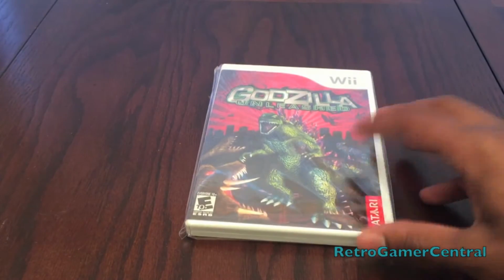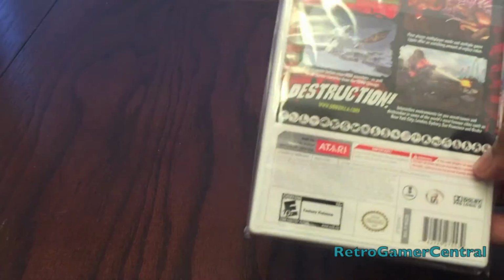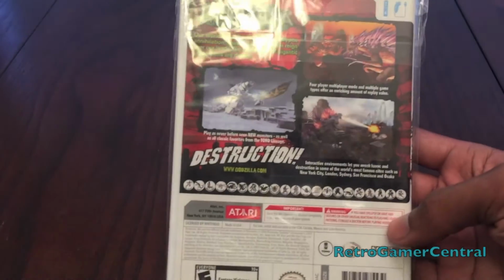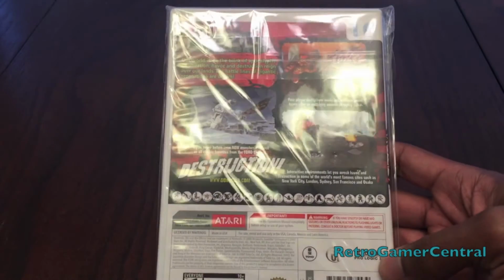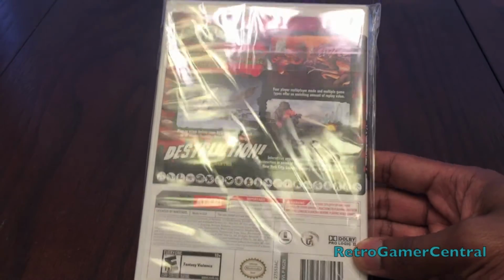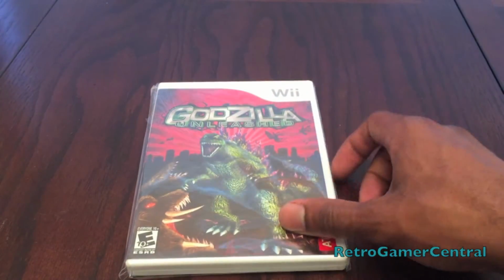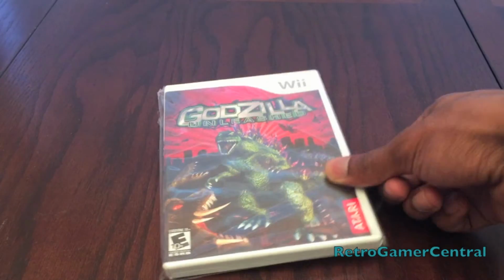Let's see what we got here. One of the more expensive titles, Godzilla Unleashed. It's like a brawler game featuring many of the Godzilla enemies. Pretty good game. From what I've seen, not cheap, not a $40 game, but mine is complete. Had to have it.